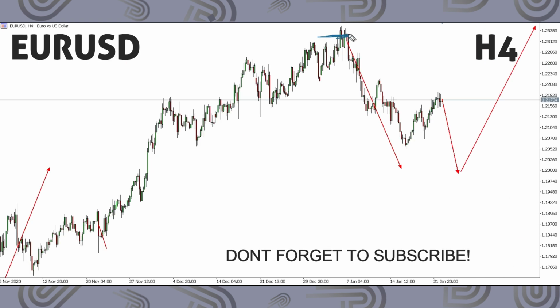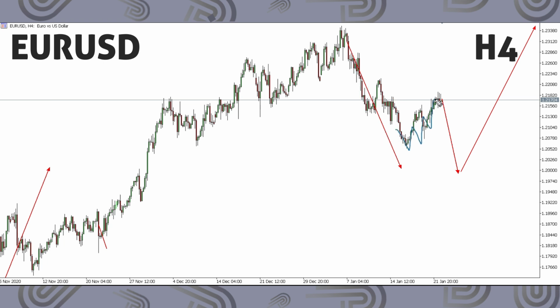A few weeks ago, we talked about this down move from here on Euro USD. We said that we're expecting this down move here. And then we got price moving like this, until this area here. After that, we said that we're expecting to get a corrective structure here, then price would continue down, or just a small corrective structure, then price would continue down. But as you can see, we're getting a bigger corrective structure. So what's expected here is this down move. We're expecting this down move. It's expected to take place.